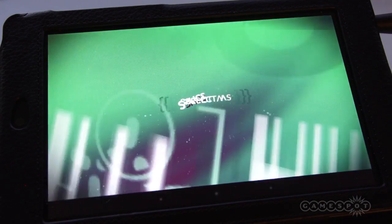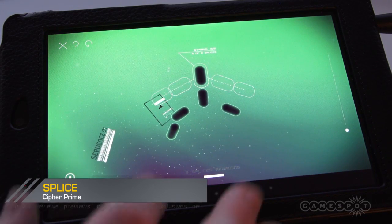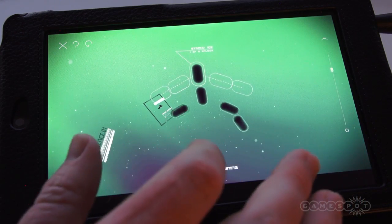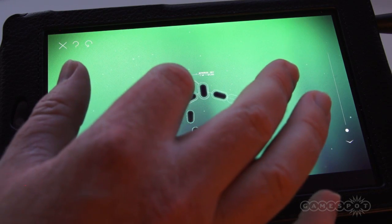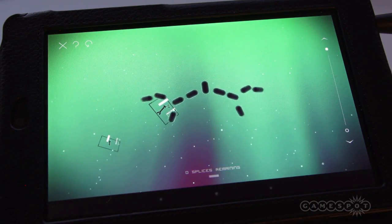This video will do more to explain Splice than the game does for itself. In a nutshell, Splice is a puzzler where you'll create new microscopic life forms by rearranging bits of the one presented to you. There's no instruction in the game. You'll learn the rules of microbiology through experimentation and trial and error. The learning as you go is one of the most compelling elements of Splice.